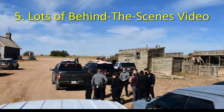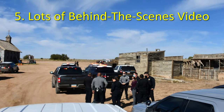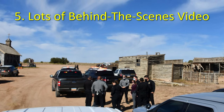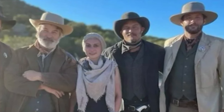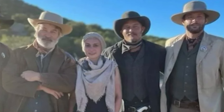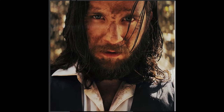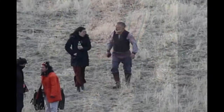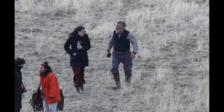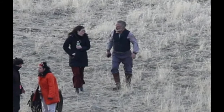Number 5, lots of behind-the-scenes video. Although we haven't yet seen the video, it seems as though there's plenty of video documenting what was taking place behind the scenes on the Rust movie set. The prosecution expressed interest in 17 files of a total 126, and these were filmed on October 13th, 8 days prior to the incident. The defense may refer to their own files as well.